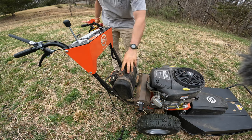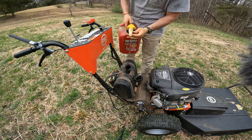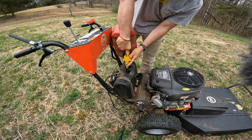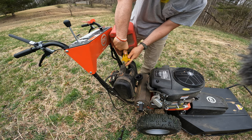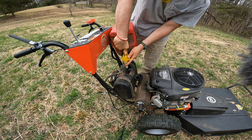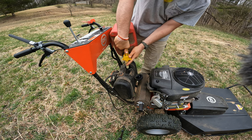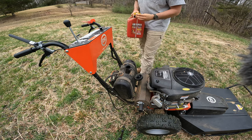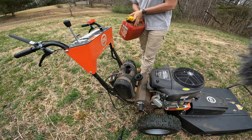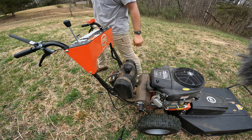All right, y'all. So even though this thing is still pretty full, I'm going to go ahead and top it off just so I don't have to stop while I'm working. This thing does pretty well on fuel, but when you're running it for 3 and 4 hours, you are going to have to fill her up. All right, let's get rolling.